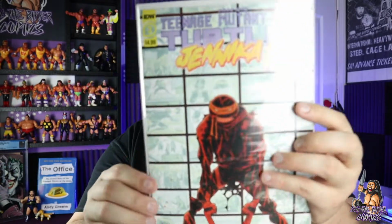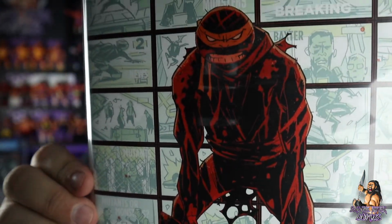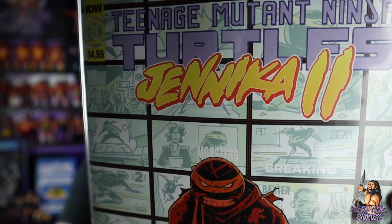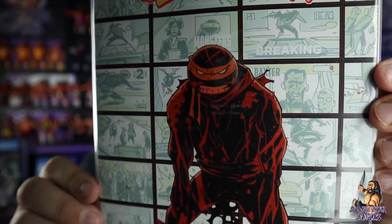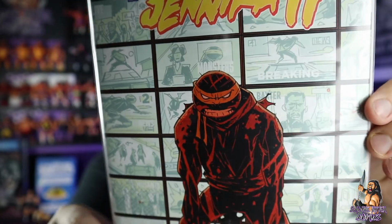From IDW, this is Teenage Mutant Ninja Turtles Jennika Volume 2, issue number 3, with a really cool cover. I'm a huge fan of Jennika, a huge fan of this whole series so far. Volume 1 and now Volume 2. I think they're doing a really good job at endearing her to the 40-year-long fans of Teenage Mutant Ninja Turtles, while also using her to bring in a female fan base, to bring in a younger fan base, without writing her in a way that insults someone like me or intelligence. So they're doing a fantastic job on Teenage Mutant Ninja Turtles Jennika Volume 2, issue number 3. Pick this up, give it a read.